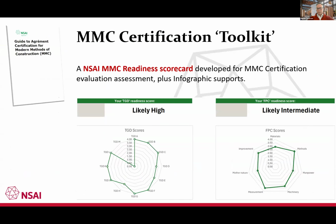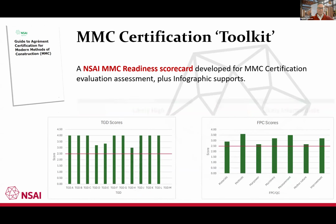And what we've also done to wrap up is we help companies. We have a readiness scorecard. So if anyone wants a copy of this, we're happy to give them. You can assess yourself on a self-evaluation basis, and you can look at the technical guidance documents or your factory production control readiness. We've road tested this with 10 recent offsite manufacturers, and the correlations have been excellent. And we're getting great feedback on it. So if anyone wants to find out what they need to do around MMC, by all means, please ask us, and we're here to help in that space.